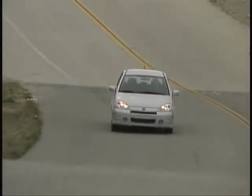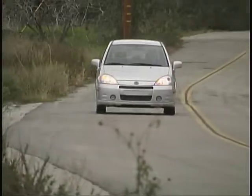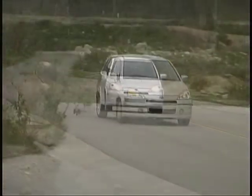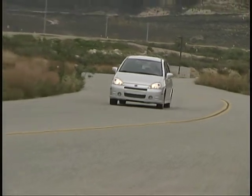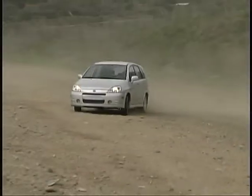Now naturally, the Aerio SX won't go all the places or carry all the things that a more conventional SUV will. But if your needs are less demanding, this Suzuki is absolutely worth checking out. It's rugged, sure-footed, cheap to buy and run, and it's a lot of fun too.